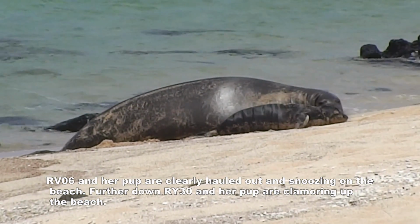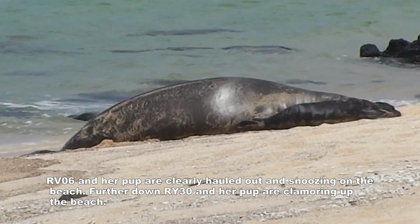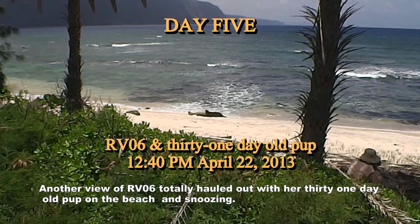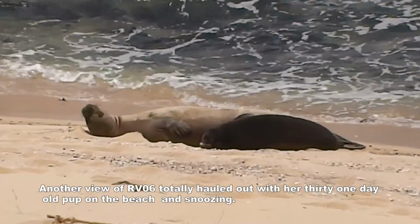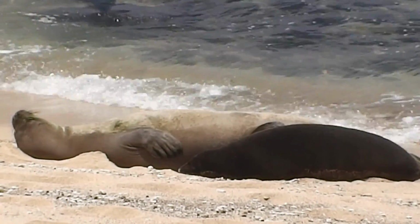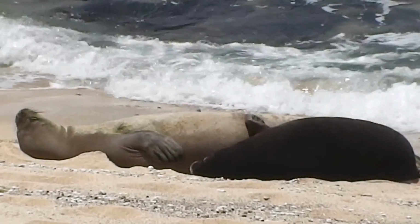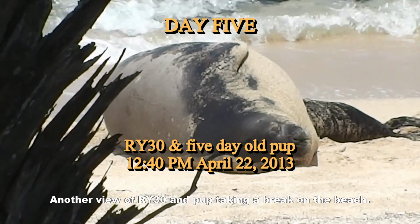Further down, RY30 and her pup are clambering up the beach. Another view of RV06 totally hauled out with her 31-day-old pup on the beach and snoozing. Another view of RY30 and pup taking a break on the beach.